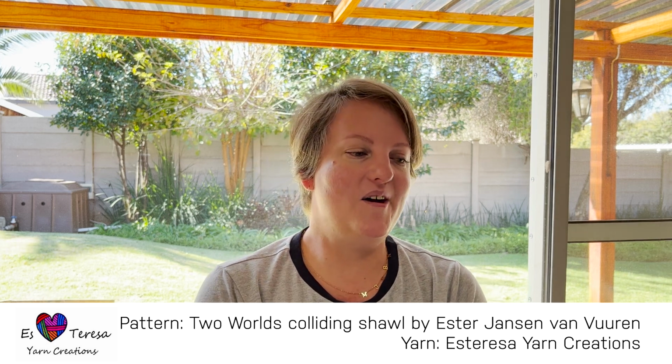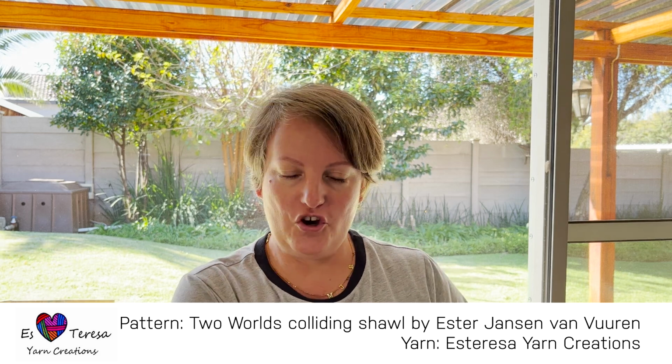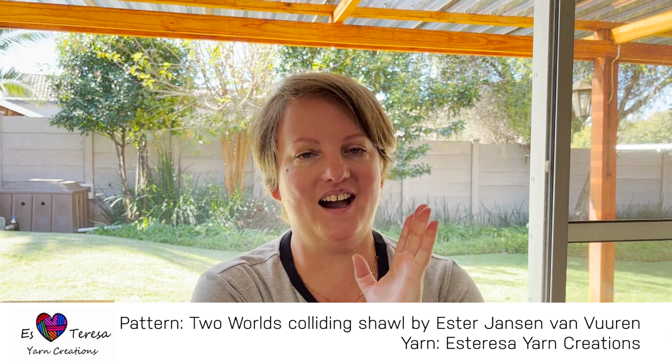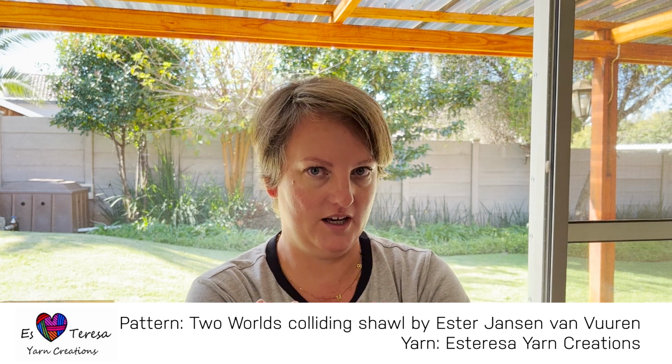So I bought the yarn from them as well, and I did the Two Worlds Colliding shawl. It was my first colorwork in a shawl that I had to work flat. All my other colorwork that I've embarked on previously was always in the round. So doing colorwork flat, and having to do it ball-wise, was quite a challenge. But I love that shawl.